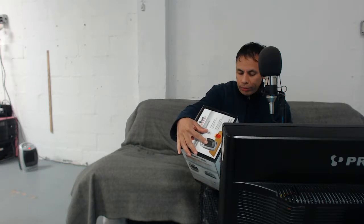Anything else on the box? Quiet, high efficiency fan. Low heat is 750 watts. High heat is 1500 watts. 4-position rotary switch control. Oh, it has off. It has off. And then it has 750, 1500, and then the fan. Heat rooms up to 800 square feet.